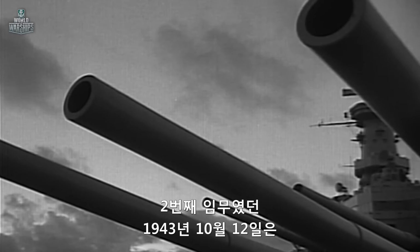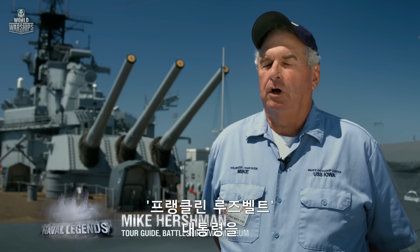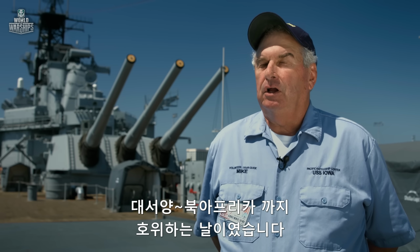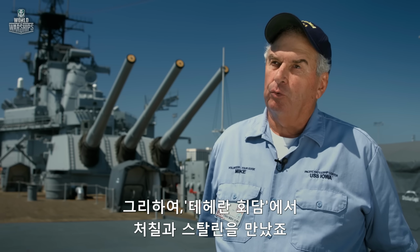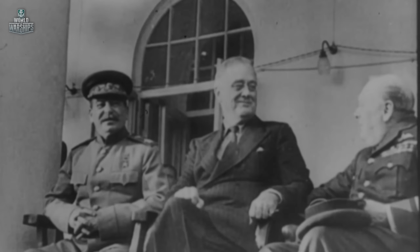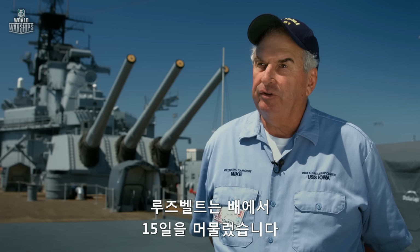Then, on their second mission on October 12th of 1943, was to accompany, or I should say, carry Franklin Roosevelt across the Atlantic to North Africa. From there, he went on to visit with Churchill and Stalin in the Tehran Conference. Roosevelt was on board the ship for 15 days.